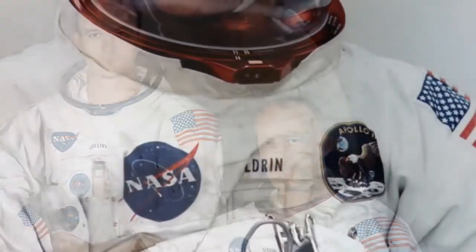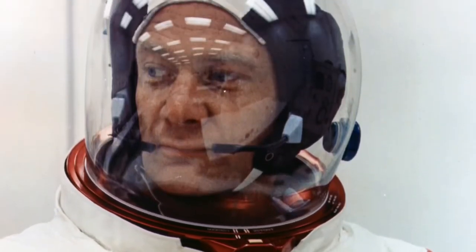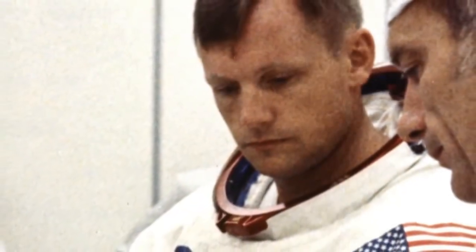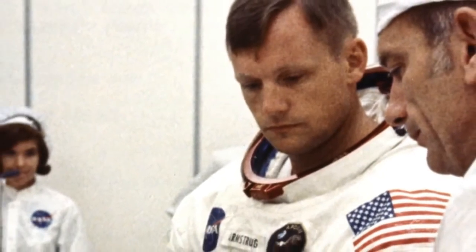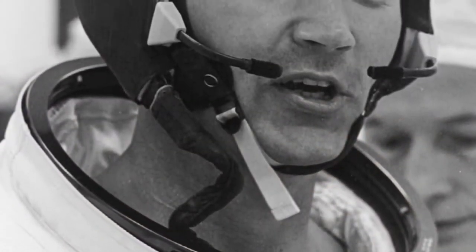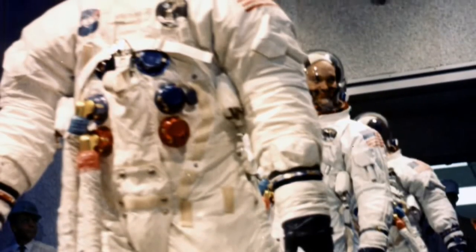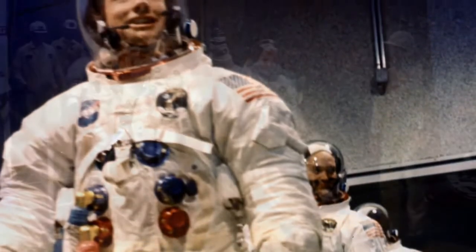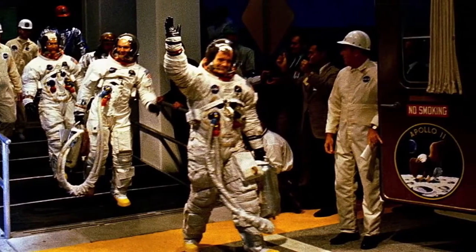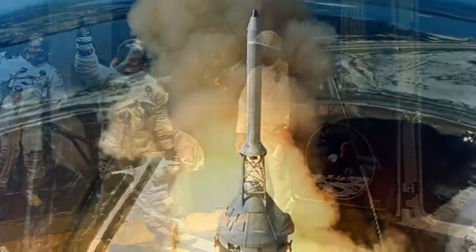5%. 75 feet. Things looking good, down a half. 6 forward. 60 seconds. Lights on. Down 2.5. Forward. Forward. Good. 40 feet down 2.5. Picking up some dust. 30 feet, 2.5 down. Great shadow. 4 forward. 4 forward. Drifting to the right a little. 20. Down a half. 30 seconds. Forward. Good. Okay. Contact light. Okay, engine stop. ACA out of detent. Mode control both auto, descent engine command override off. Engine arm off. 413 is in.